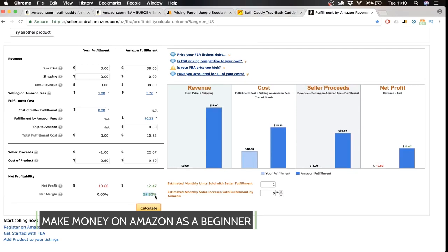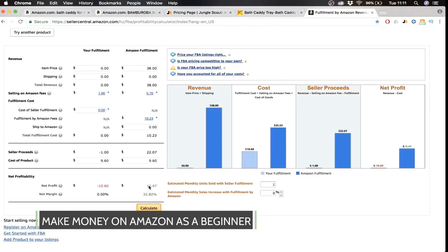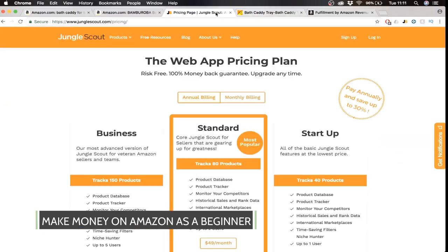What you want to be looking for is above 30%. Everything below 30% is not worth it. My new product, which is going to be online soon, has like 40% profit. That's what you want to be looking for, because you want to make money so you can invest that more into marketing and more stock, so restocking. But yeah, so we know this is a good product. The potential to make profit is there.